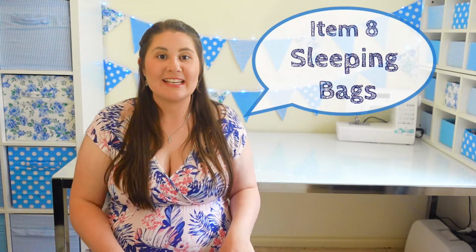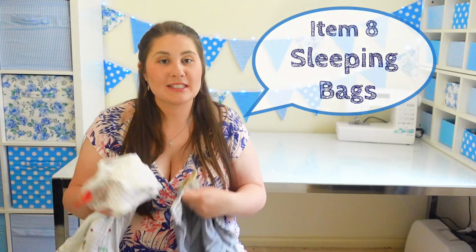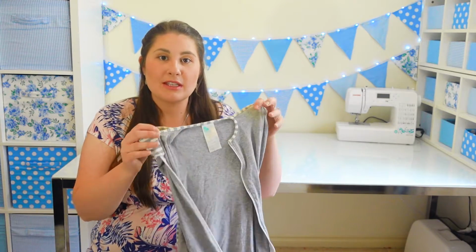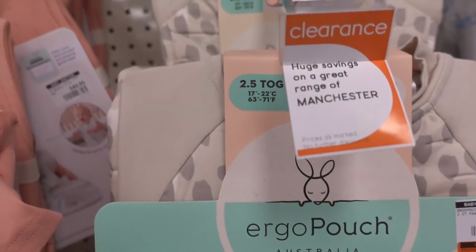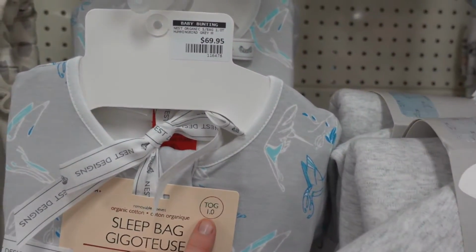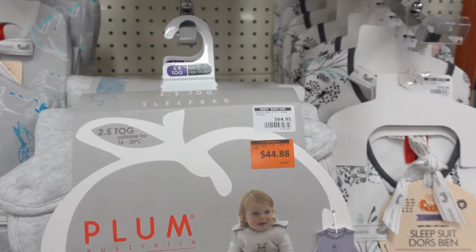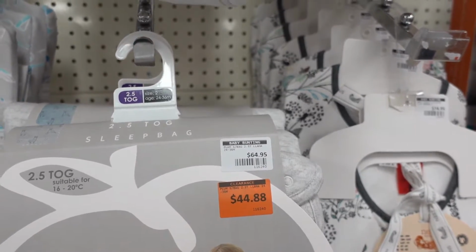Item number 8 is sleeping bags. We definitely use and love sleeping bags, but I wouldn't bother making them. And the reason for that is we like having the TOG rating of the fabric. A TOG rating is where the company has had the fabric tested to see how warm it is. And then when you put it on your baby, you can be assured of the rating of the fabric to know that it is both safe for the baby and also keeping them to an adequate level of warmth depending on your climate. There are charts available that have a temperature range, and it tells you which TOG sleeping bag is most appropriate for that temperature range.